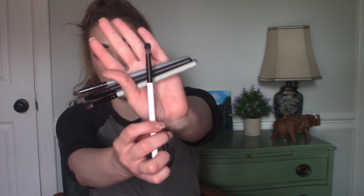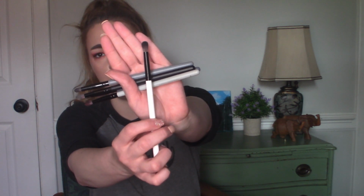Also, I feel like if you have smaller eye shapes, like I have hooded eyes, that's another reason why these work so well. But if you have a smaller eye shape and you're struggling to find the perfect blending brush, I really think that this B5 could be your best friend. This is the biggest one within the set, and I just feel like it's great for that really blown out crease work.